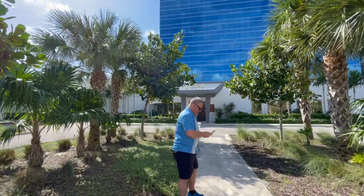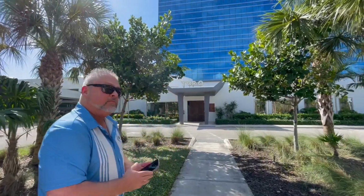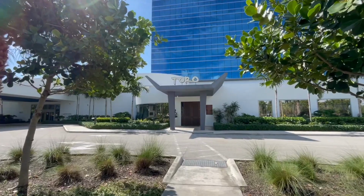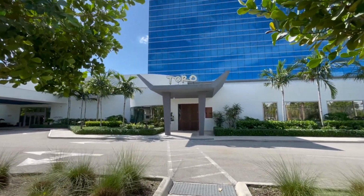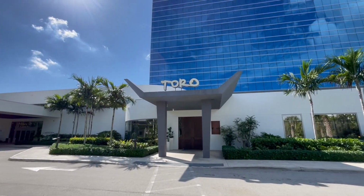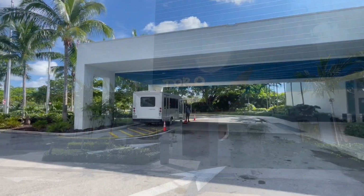They do have a restaurant on site. It is Toro. We actually had room service for dinner last night, and I believe it came from Toro. Pretty decent food. Not gonna lie, we enjoyed our food quite a bit.